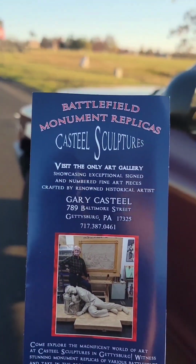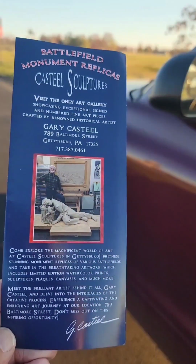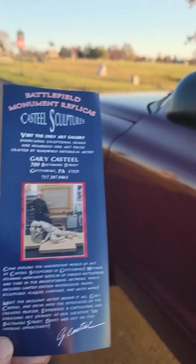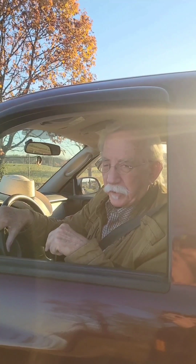All right, thank you. And this is his brochure, guys. It has his address on there, so if you want to Google it and look him up and come out here to Gettysburg and visit his shop, that would be awesome. The shop is at 789 Baltimore Street in Gettysburg. We're located right next to the National Cemetery. And if you go to the site, that would be valleyartspublishing.com.